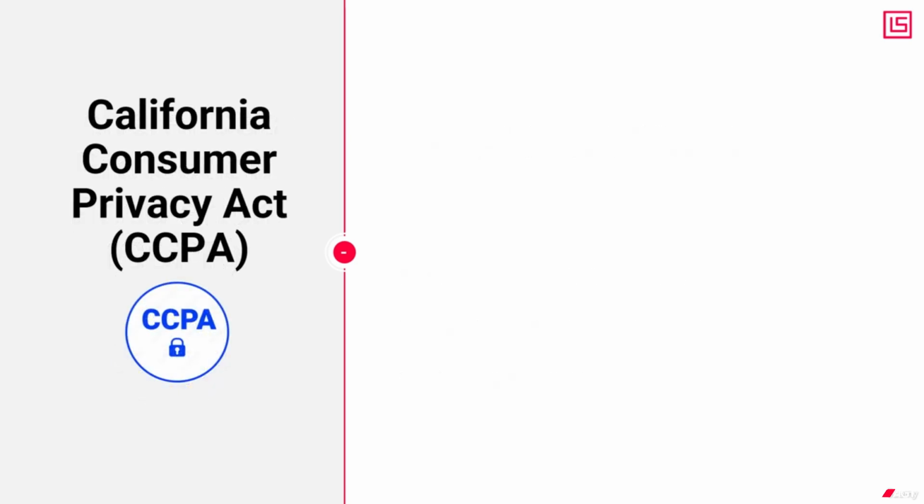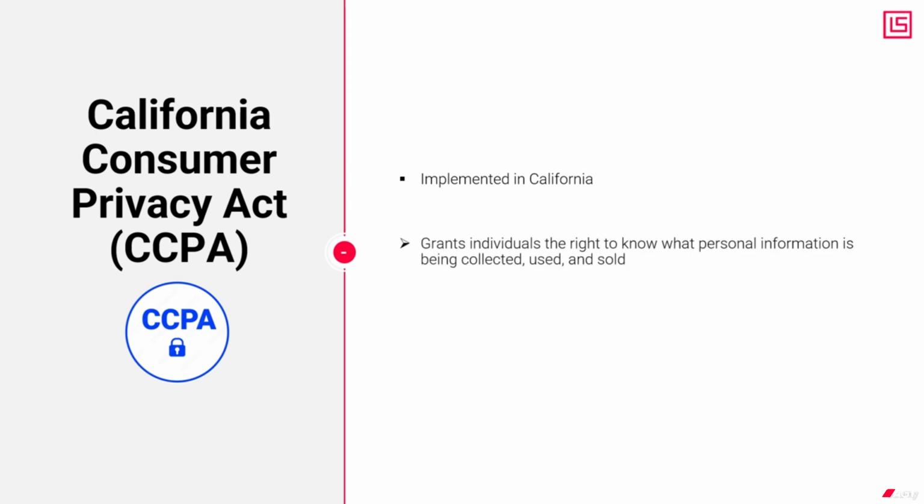The California Consumer Privacy Act, or CCPA, implemented in California, grants residents similar rights concerning their personal data. Individuals have the right to know what personal information is being collected, used, and sold, and can opt out of the sale of their data. As an individual, these regulations empower you with control over your personal data.